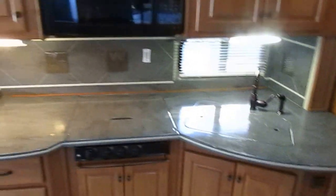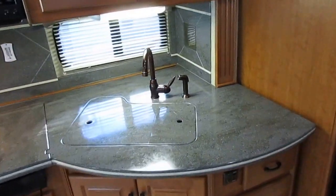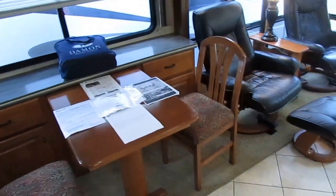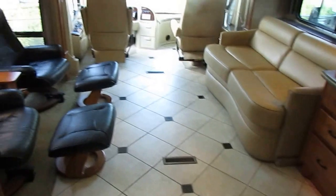12 cubic foot refrigerator freezer with ice maker. Microwave convection oven combo. Stovetop. Double sink. Look at that ceramic backsplash or Corian backsplash. Solid wood cabinetry. Nice tall 7-foot ceilings. I mean, this is an incredible coach, folks. You've got remote control air conditioners. Remote control Fantastic vent fans everywhere. Table and chairs. You can sleep 2 here. You've got tons of room here for an air mattress if you ever needed it.